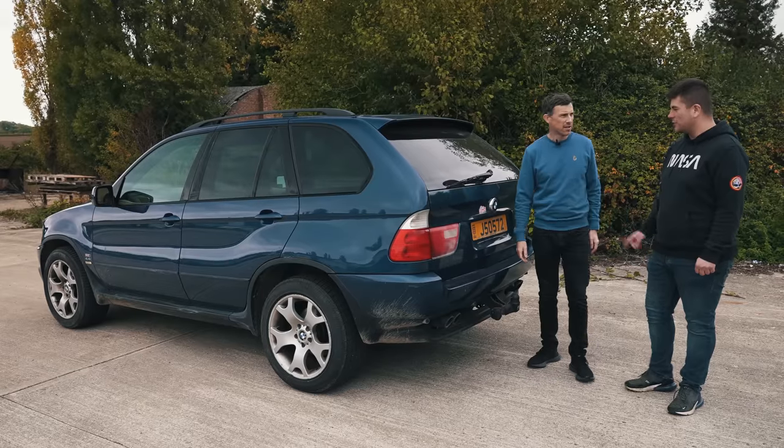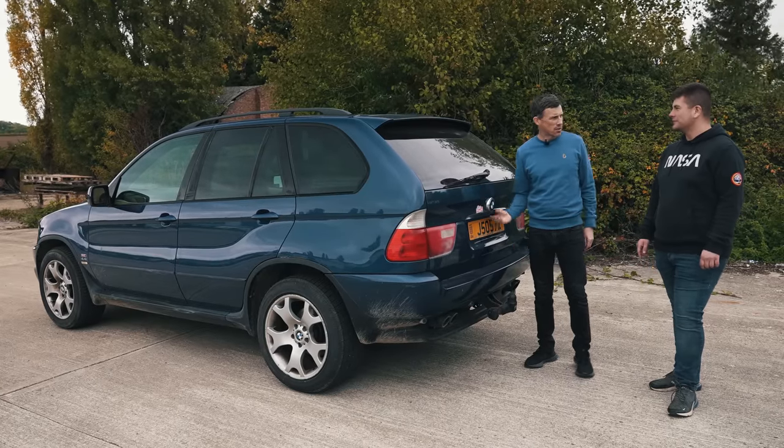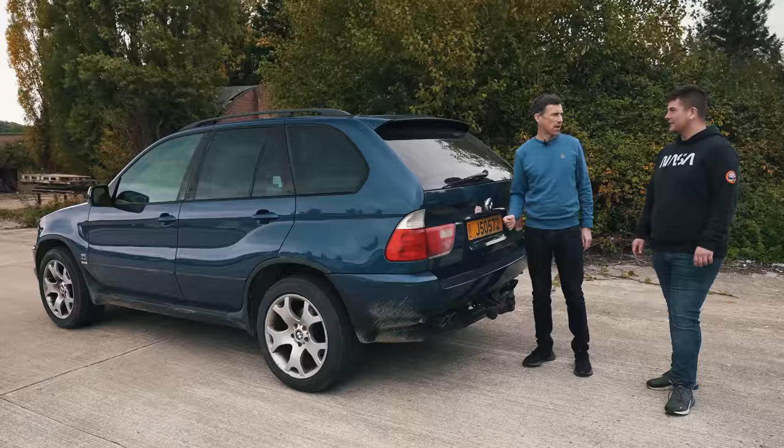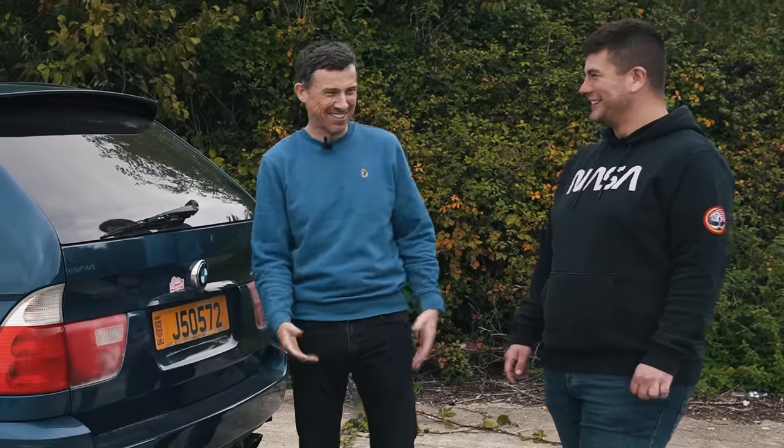This doesn't even open. No, but it does open from the centre console. But it doesn't open from here? No. Which is where you want the boot to open from most. And it doesn't do that. No. I like the way you say that quite proudly.